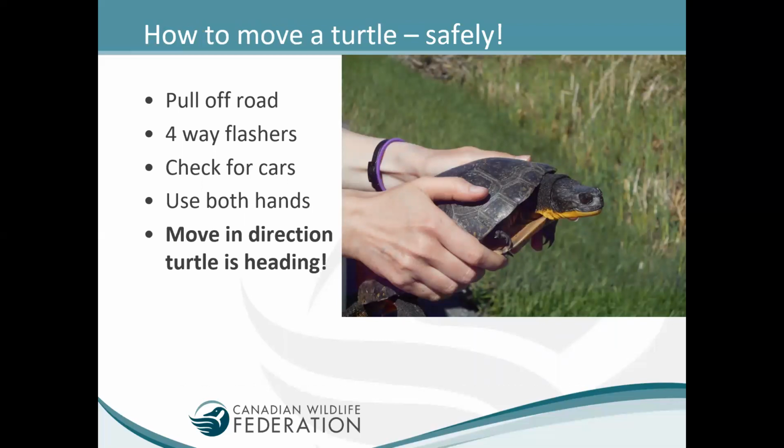So our standard advice for helping a turtle across the road is number one, take care of your own safety first. And so it's important not just to slam on the brakes and stop your car in the middle of the road. That's just going to cause a collision from behind you, probably. So pull the car fully off the road if possible. Put on the 4-way flashers. And just like your mom always told you, look both ways before stepping onto the road.